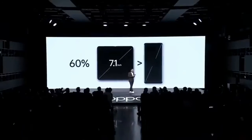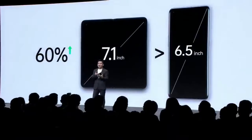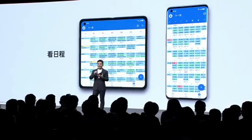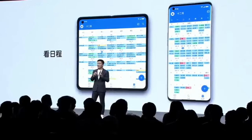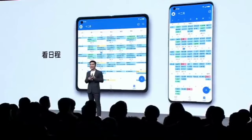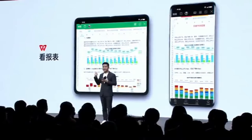As I said, the size is 7.1 inch. It offers a 60% larger visual area than a standard 6.5 inch display. It is like a square. Because of the bigger width, the visual area is vast. As business professionals, we often check our calendar on Outlook. In a traditional phone, it is not very comfortable to check your calendar. You have to actually scroll back and forth, up and down. But now on Find N, you can easily check your calendar at a glance.